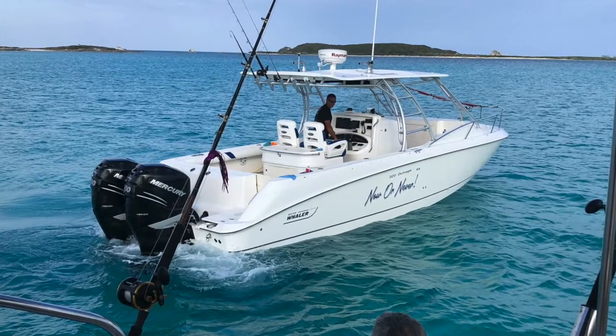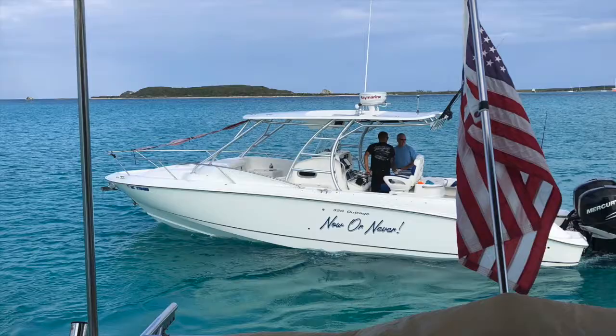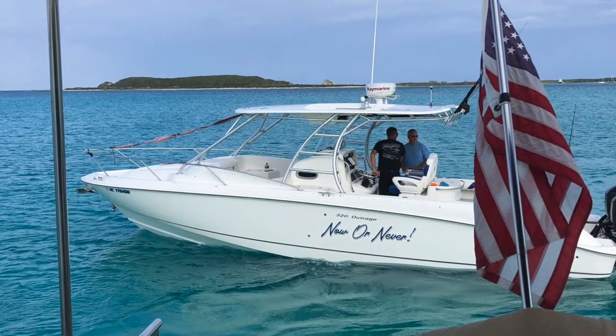Dee and Dennis decided to take Dennis's boat out a few miles and see if they could get some fish to bite. They had fun, but no fish for dinner.